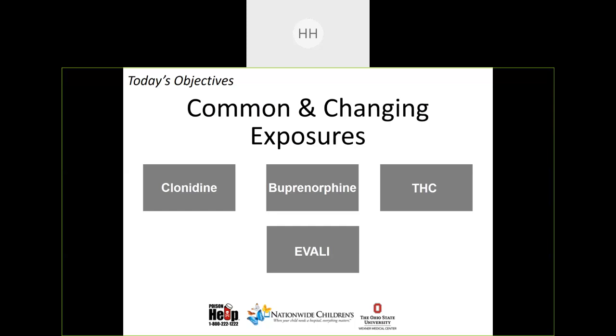Buprenorphine is our number one exploratory opioid ingestion, and these kids, if they have this exposure or concern for this exposure, need admitted overnight for a 24-hour OBS, because they can have a delayed onset, up to 18-hour delayed onset of significant symptoms, including respiratory depression and respiratory failure, which does not occur in adults, but is something that's unique to our peds cases.